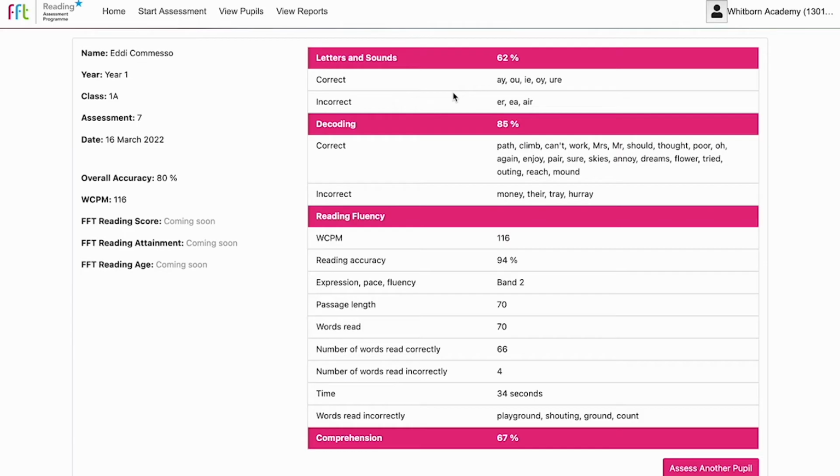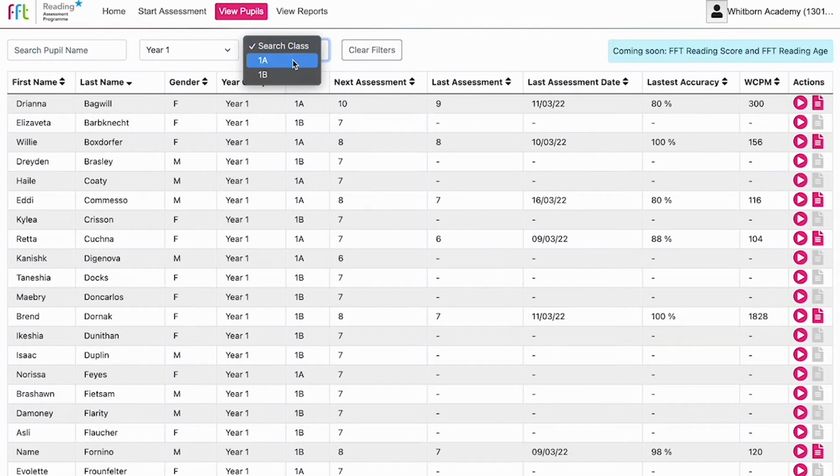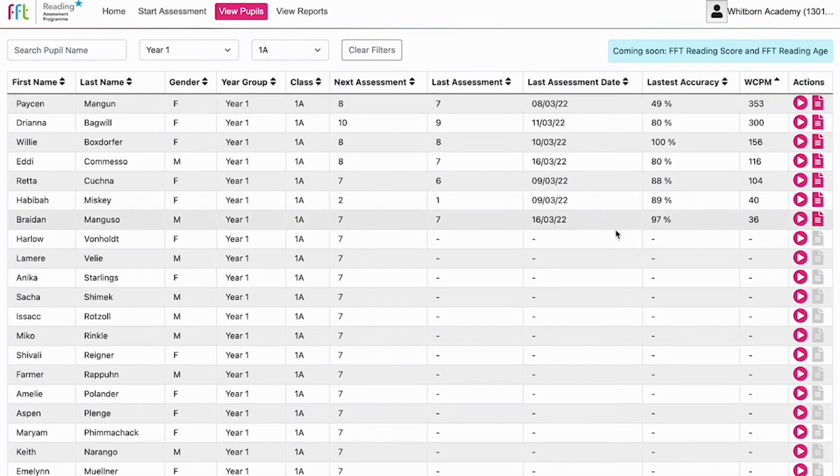It provides instant, detailed analysis of pupils' phonics skills. And these results can automatically sync with the school's management information system so that no data entry is required.